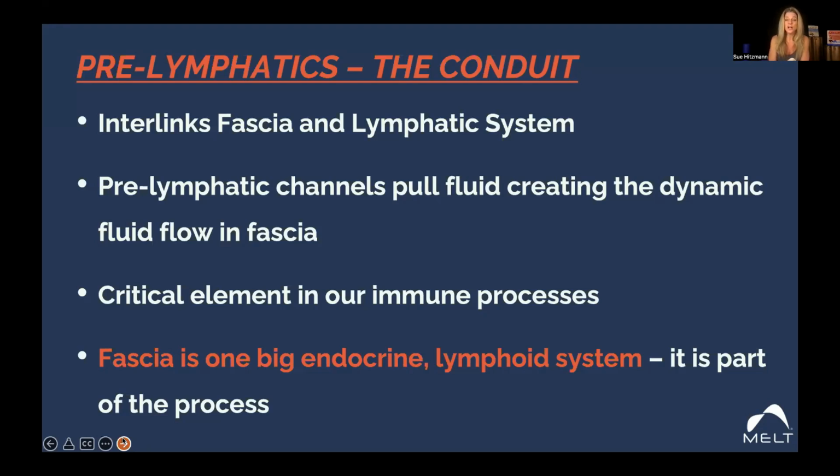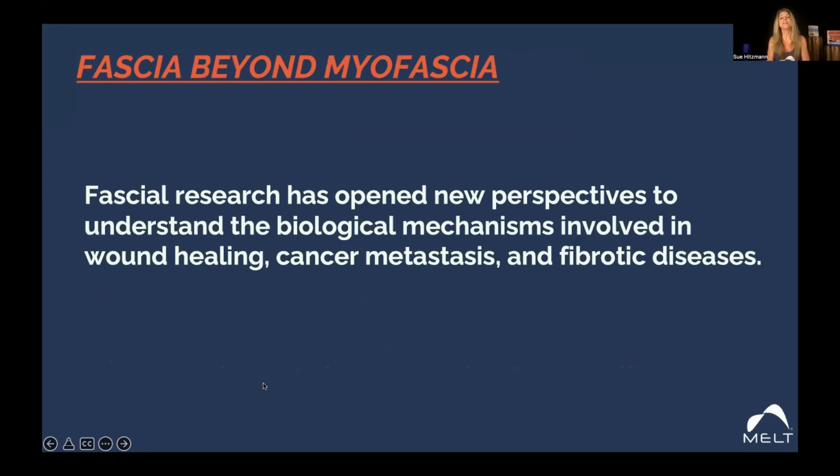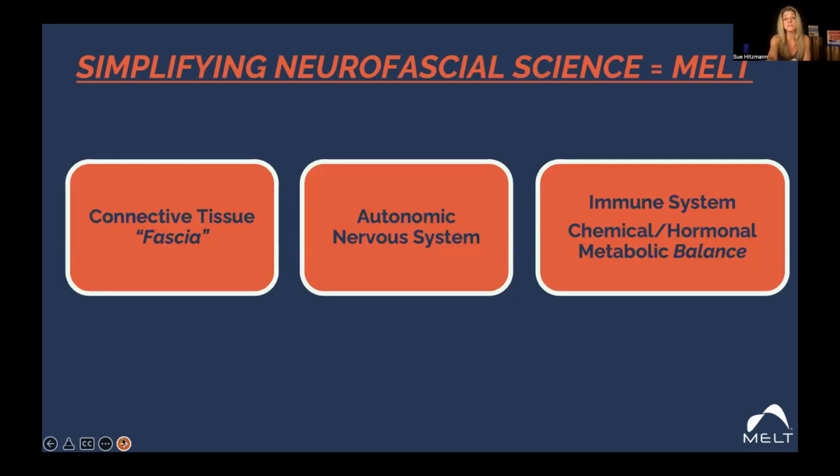And if you want to help support your immune functions, then again, fascia is having a relationship with your immune processes as well. So again, fascia beyond myofascia, the fascial research has really opened up a new perspective to understanding the biological mechanisms involved in wound healing, cancer metastasis, and fibrotic diseases. So we're really just at the precipice of transforming how medicine is even taking this information in, but medical practices are beginning to look at the fascial network and trying to create new ways to work on these exact symptoms, these issues. So what does MELT do?